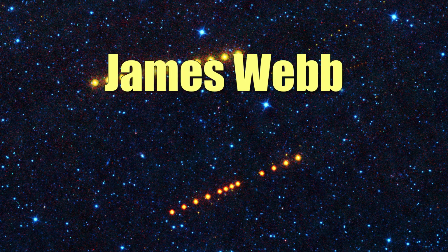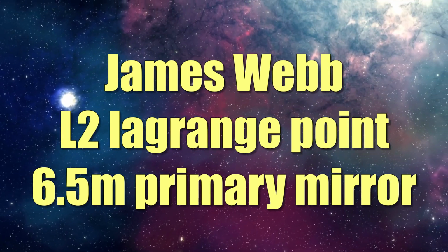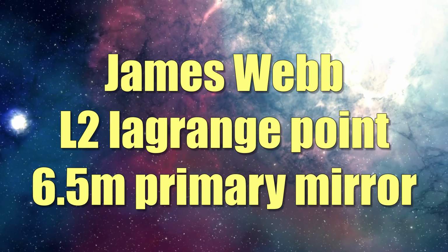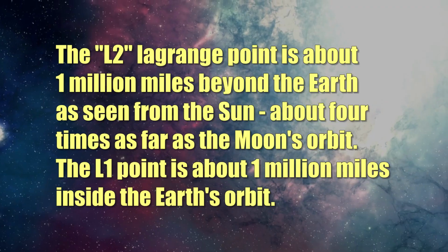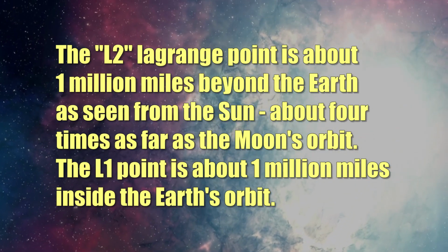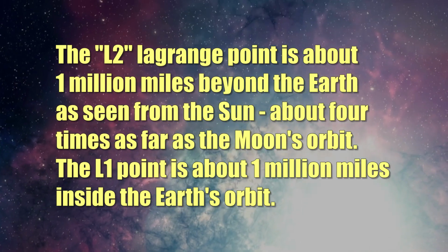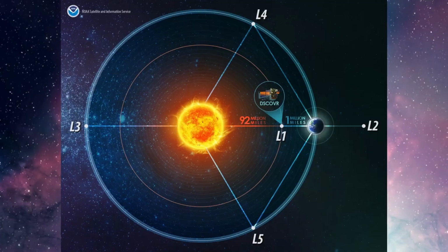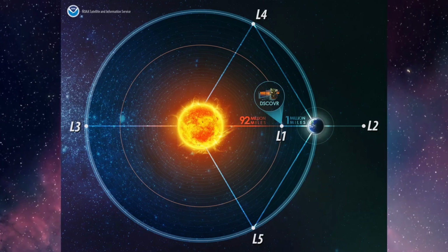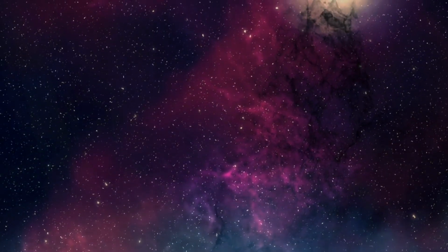James Webb. The James Webb Space Telescope, or JWST, is a space telescope designed to conduct infrared astronomy. It was launched on December 25, 2021, and is the largest and most powerful space telescope ever launched. Unlike the Hubble, which is in low Earth orbit, the JWST operates at the second Lagrange point, or L2. This location allows it to stay in line with the Earth as it moves around the Sun.